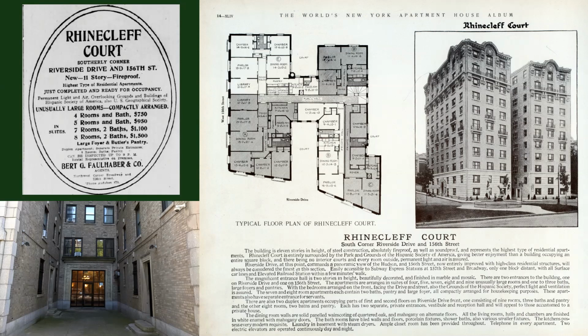This particular building, Rhinecliff Court, appeared in a book called The World's New York Apartment House Album. This was a wish book that realtors had that they could show to people who wanted to rent apartments. There were about 100 different buildings that had a picture of them, a floor plan, and then all of these amenities that were selling points. I can't go through all of them because there are so many, but I will mention just a couple.